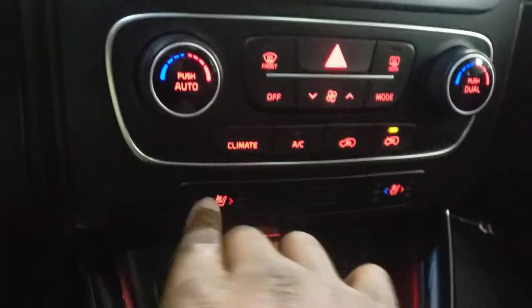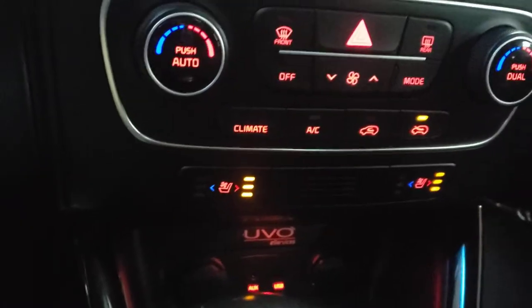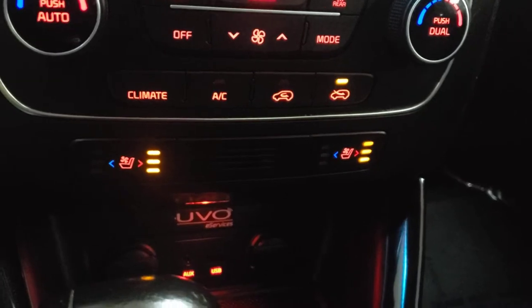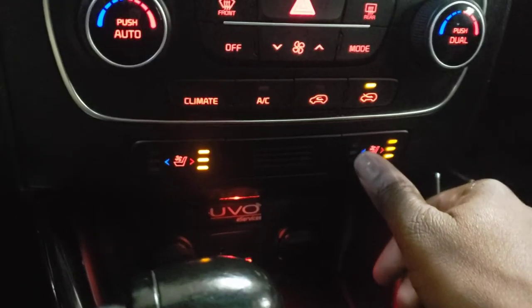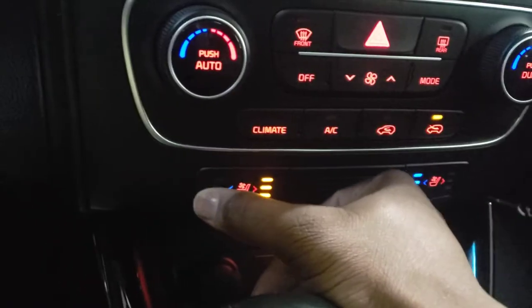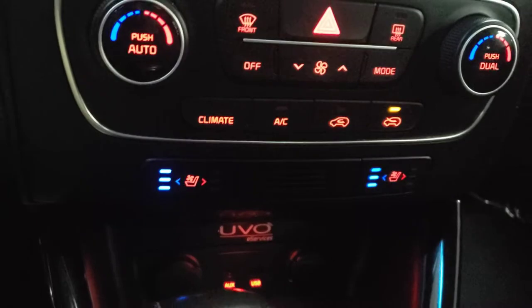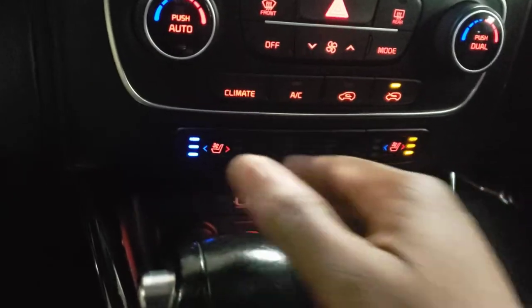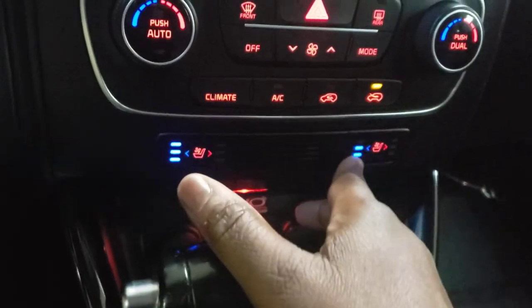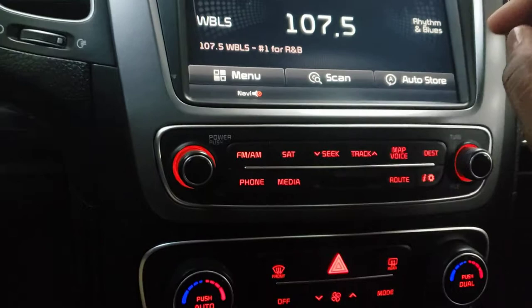We have heated seats. Let's push heated seats. Of course, we have driver and passenger side heated seats. But, you know, summer's coming, so we don't need heated seats right now. We need cooling seats, man. This has cooling seats. That's perfect for the weather we're about to have. So heated seats or cooling seats. Beautiful. And of course, all the available options.